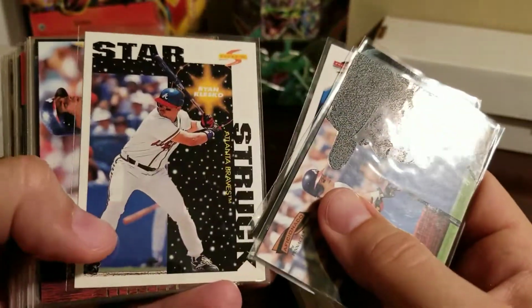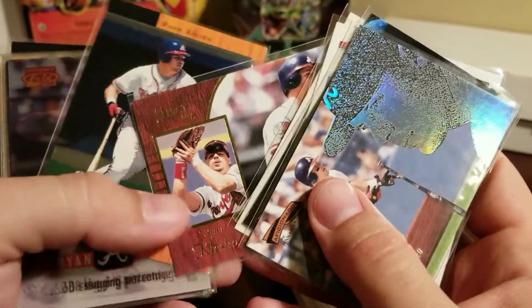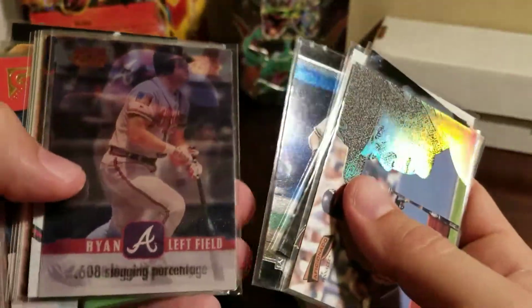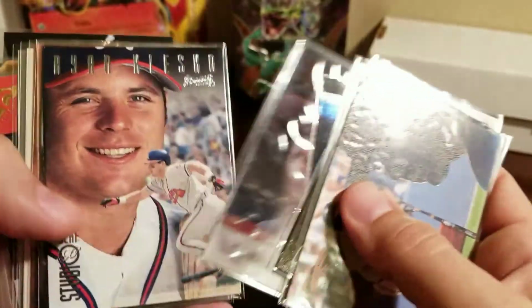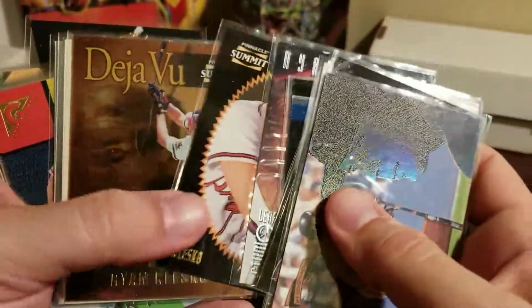So here's more. And I think we're coming up. I always like that one too, but it's just got kind of like a wood looking texture on the side. And a lot of these that are prism or whatever you want to call them, and that whole portrait style with the action shot.